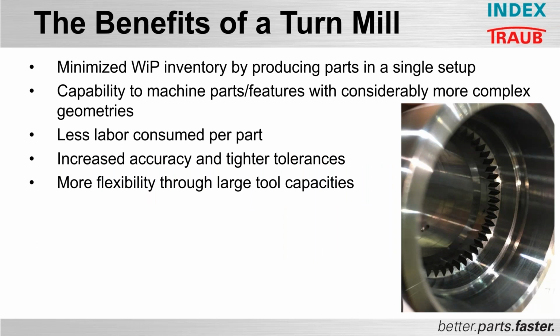There's a whole slew of benefits, but we're going to focus primarily on about 5 of them, which I think are the most important ones. First of all, we're going to focus a little bit on work in progress and where you'll benefit from the turn mill of reducing work in progress. We're going to talk a little bit about the capability of the machine and the fact of being able to machine more complex geometries with a turn mill than you typically can with any other machine. We're going to talk a little bit about how much less labor you're going to be utilizing and where that labor can go within the shop.